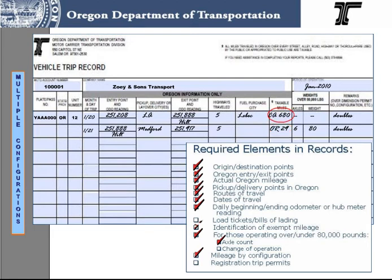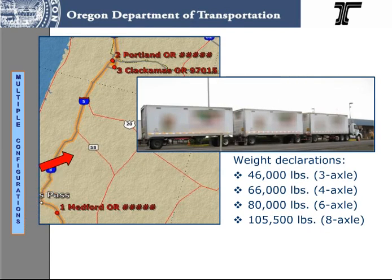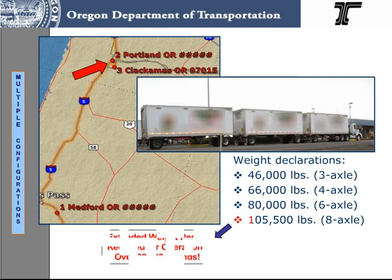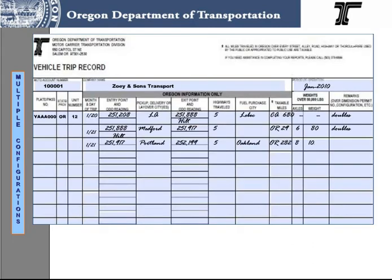Mileage in other jurisdictions, California for example, is exempt from Oregon highway use tax, but exempt miles must still be documented and are also required for IRP and IFTA. In Medford, she picks up a third trailer to deliver in Portland. Note that she will need an oversize overweight permit for operations over 80,000 pounds. Again, she records the number of axles and the weight of the vehicle combination.